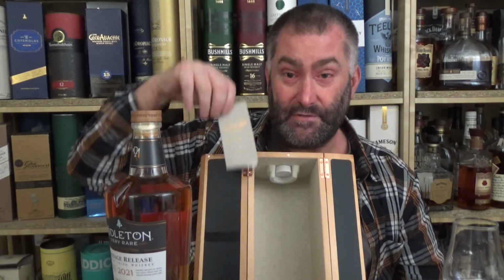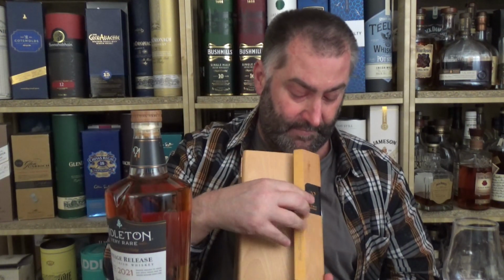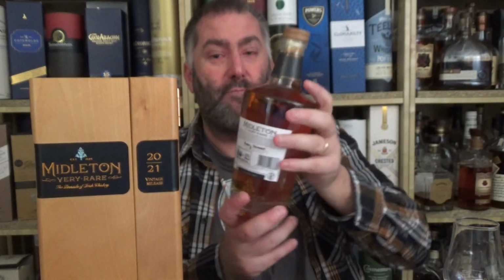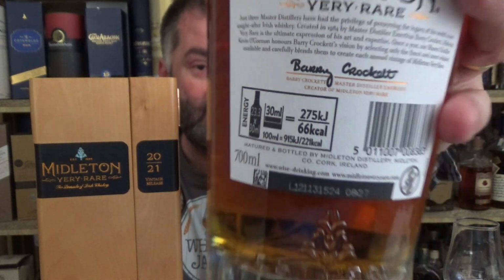And here we have a certificate of authenticity. What I think is very interesting is we have two signatures on this bottle. We have Kevin O'Gorman, who's no longer there, on the front, and on the back we have Barry Crockett. So let's go get the whiskey from Barry Crockett as well and compare the two of these.